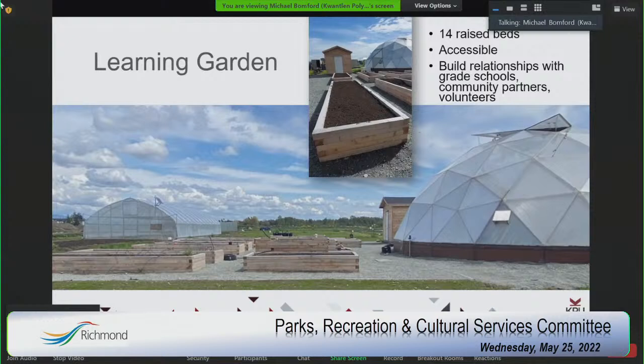A recent initiative, an initiative of my colleague, Dr. Rebecca Harbut, has been the Learning Garden. This is 14 raised beds that have been recently constructed north of the Dome greenhouse. Some of these beds are designed to be wheelchair accessible. And really the purpose of this effort is to build relationships with grade schools, with community partners, and with volunteers. So there's curriculum being created in association with this learning garden, and the garden is being planted with the curricula and particular learning outcomes in mind. And the effort then is to be able to host school tours and engage with our local schools.